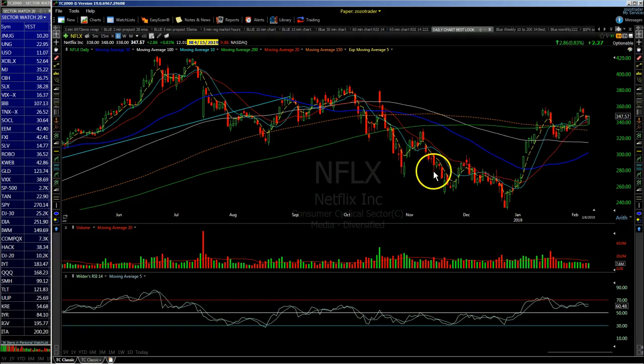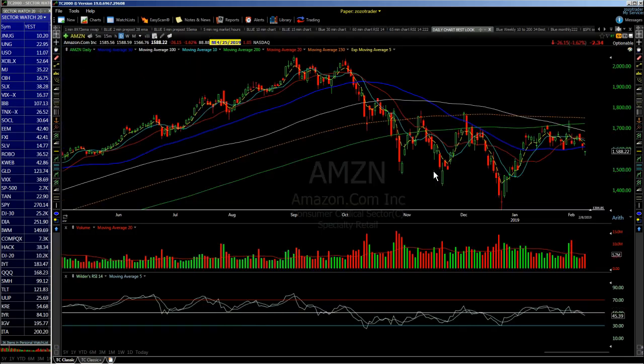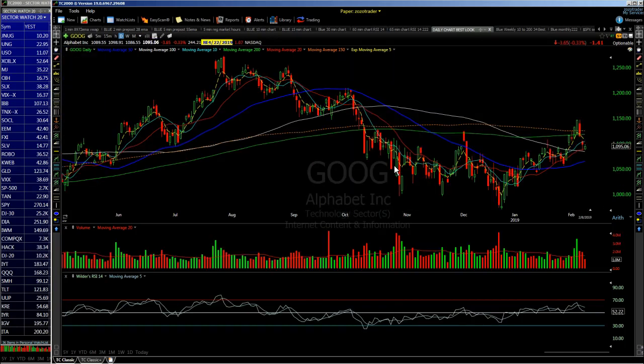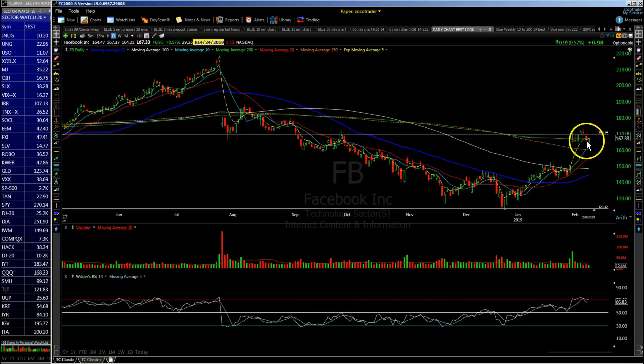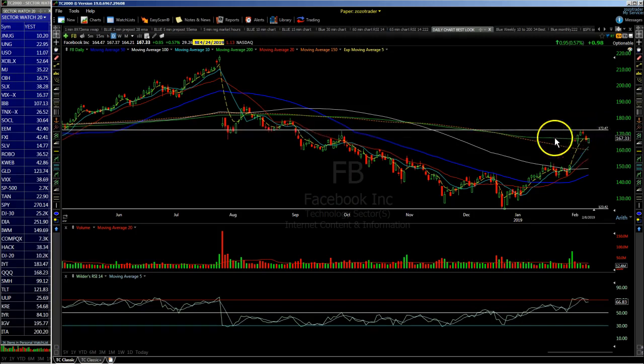Netflix holding above the 200 SMA here. Amazon with the Jeff Bezos news going on, remaining below the 50 SMA currently on Amazon. As far as Google, which kicked off earnings on Monday, the stock holding on the daily chart around this 20 SMA for Google. Facebook having a decent week, up fractionally for the week, but holding above the 10 SMA and holding around the 5 EMA for Facebook. It's been battling around that 171 area for FB, Facebook.